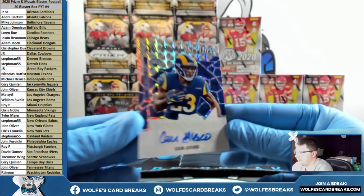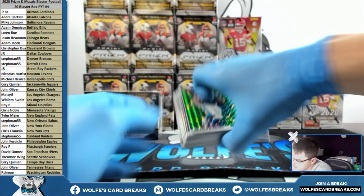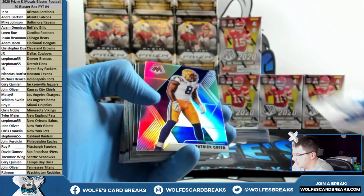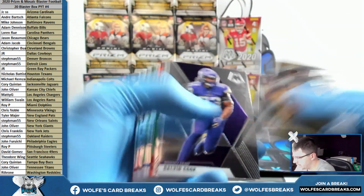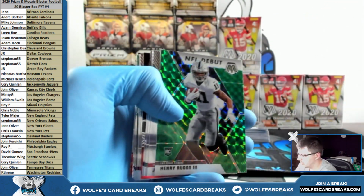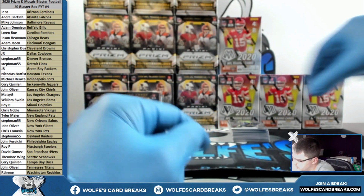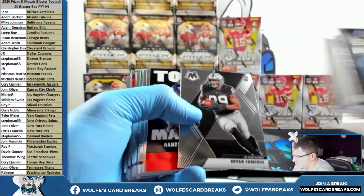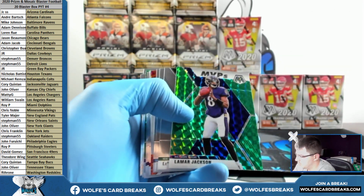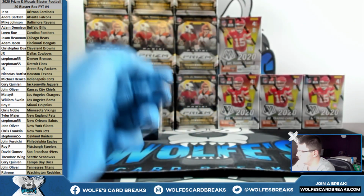Cam Akers rookie autograph for the Rams. Silver, Patrick Queen for the Ravens, nice. Claypool, rookie green. Ruggs, green. Lamar MVP's green. P. Ryan, not a whole lot there.